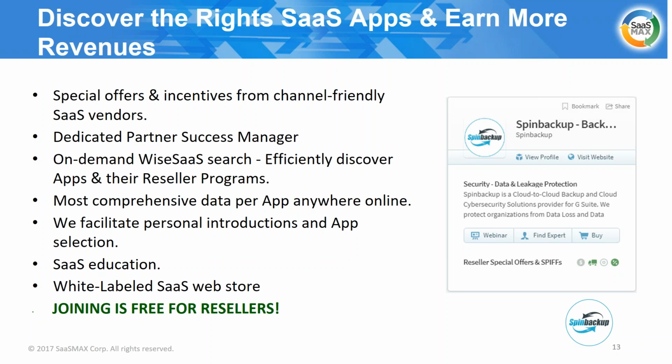We'll have a new partner perspective coming up the 1st of November with some exciting folks, your peers, who come on and talk about how they're being successful in SaaS, how they go about the market, and what they're using to be successful. We also have our white labeled SaaS web stores coming out very shortly. You'll be able to come to SaaSMAX, say, I want to sell SpinBackup and add these other 3 or 4 products, create your own packages and launch your own fully functional web store where your clients can order right from your web store. We're going to help do some marketing around that. So very, very exciting times here at SaaSMAX.